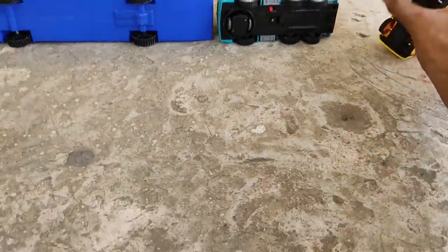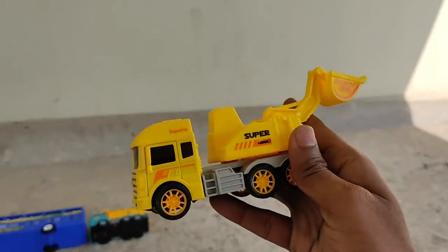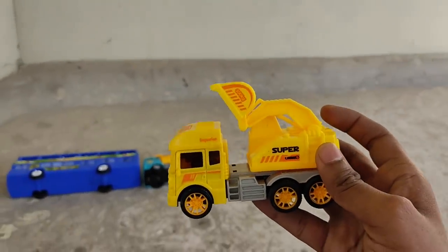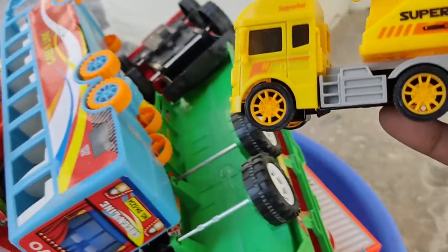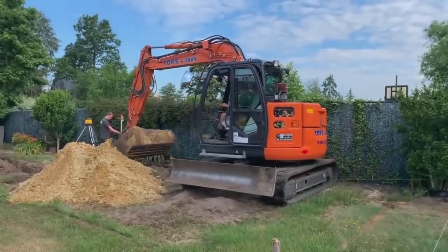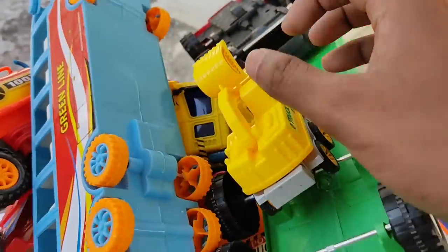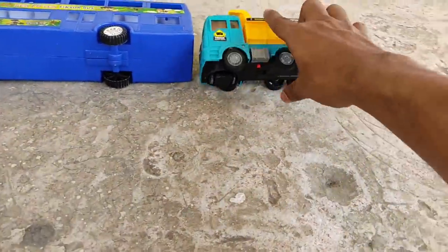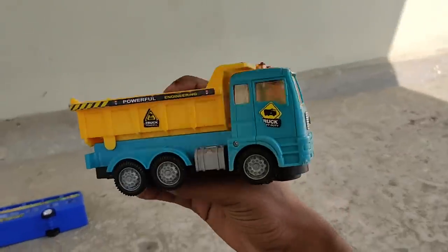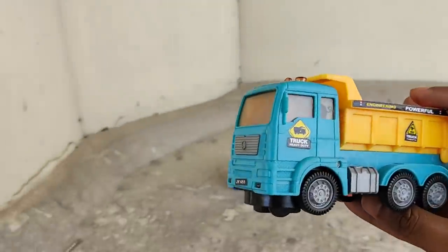Alright, next comes an excavator. Whee! A super miniature excavator truck. Whoa! Another stockpile, no, don't fall. Okay, two more. All right, what is this? Okay, a construction vehicle. Wow.